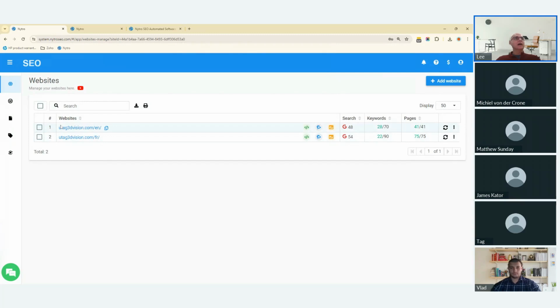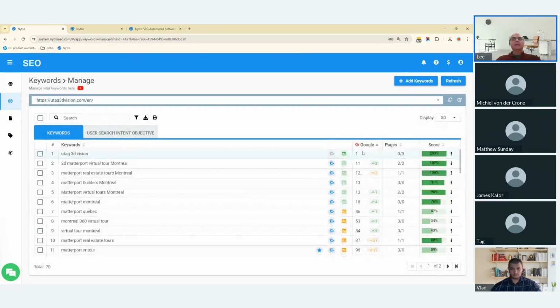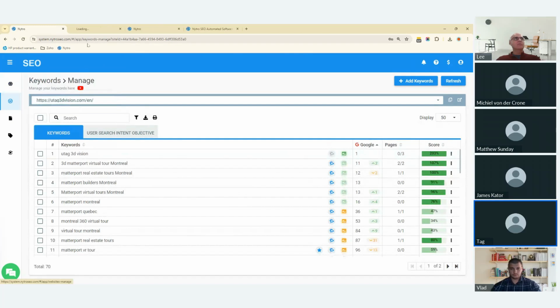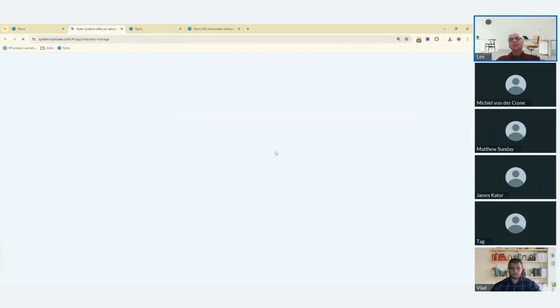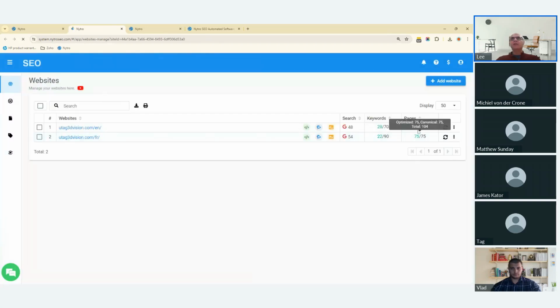Okay. So these are numbers I don't understand. Yeah. So this is basically saying that this is the English version, this is the French version. And okay, what is 28 out of 70? Yes. So talking about the keywords now. Sorry, no worries. I'll answer your questions. So first of all, you have in the system 70 keywords, but only 28 of them are being used and optimized. And you have 41 pages in total, and all of them are being optimized.